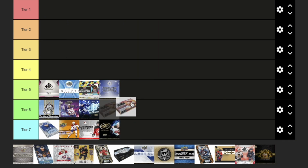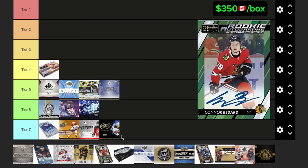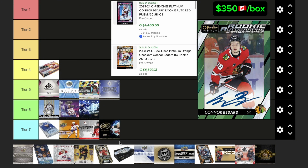Starting off tier 4, we have 23-24 OPC Platinum. The fan favorite comes in right around that $350 range with a guarantee of 1 autograph and 5 numbered cards per box. The price is pretty steep for the Bedard chase, but this is one of my favorite sets for a long-term investment in Bedard. Compared to the McDavid Rookies, Platinum is one of the more stable sets.